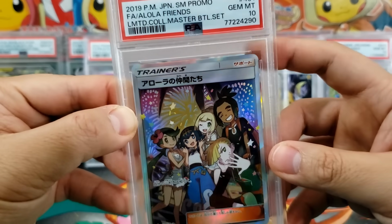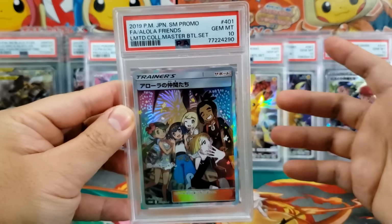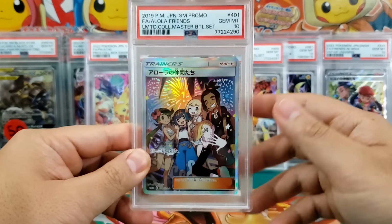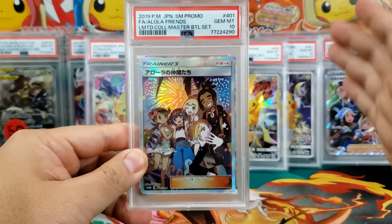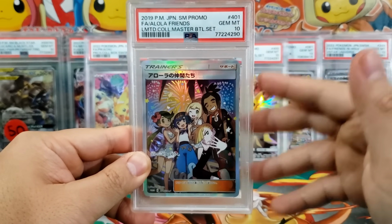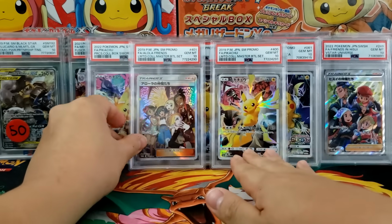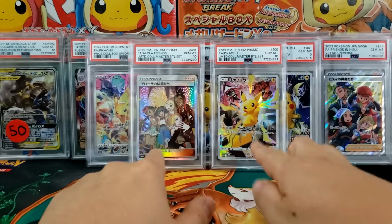This card is just way more detailed, and I've been missing it from my collection for years, so I'm really proud to add it to my collection. Don't care if it goes up or down in terms of value. This is a card that I'm just going to proudly display. And the Master Battle Set was our last major purchase. Picked those up for $6,000.